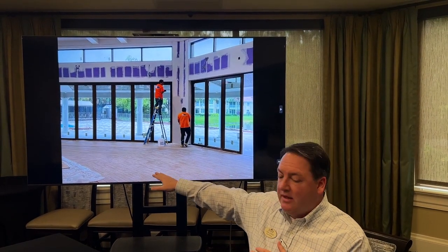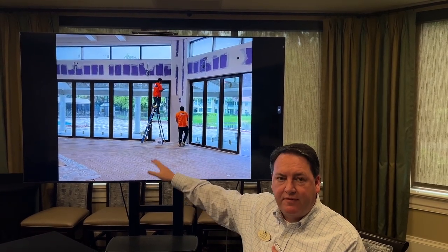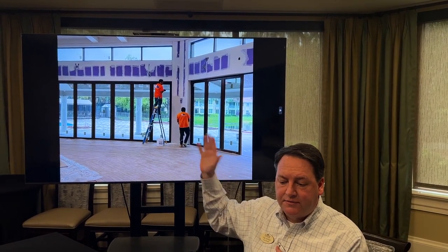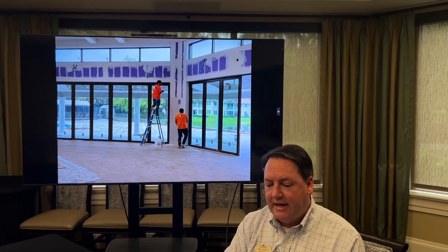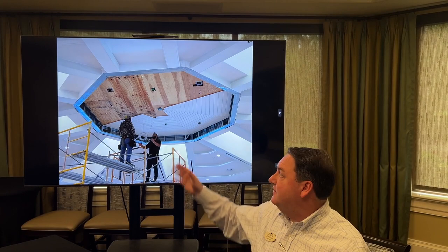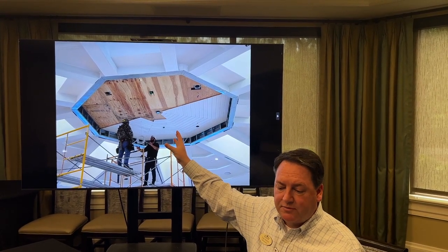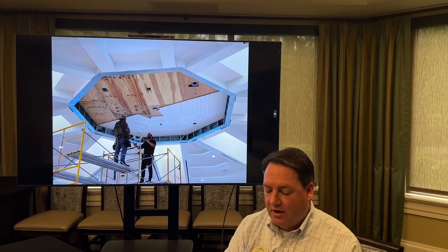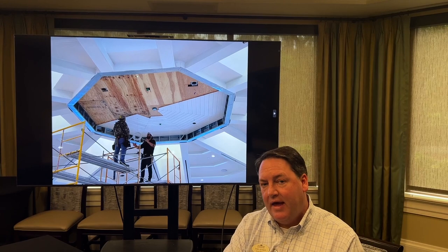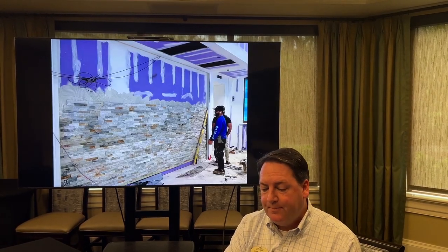You can see that the floor is almost fully tiled. They're doing the last of the finishing on the drywall, so they're going to soon be painting and doing the decorative light fixtures inside the Bistro. This is the very top of the ceiling, so it's an octagon shape that goes with the feeling of the building, and you can see that wood detail is currently being installed. After that's done, there's a decorative chandelier fixture that comes down from it.